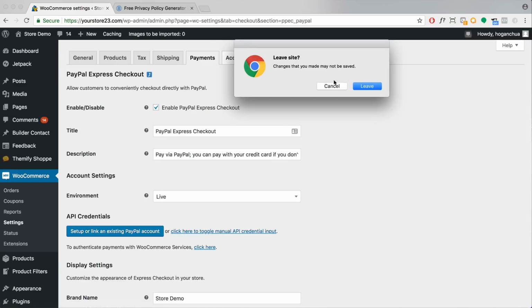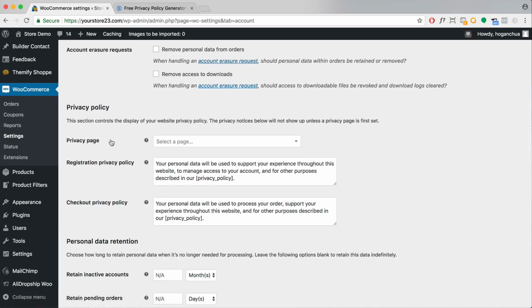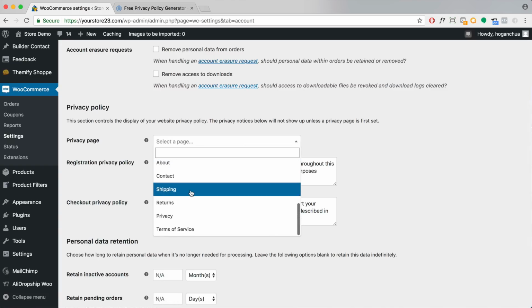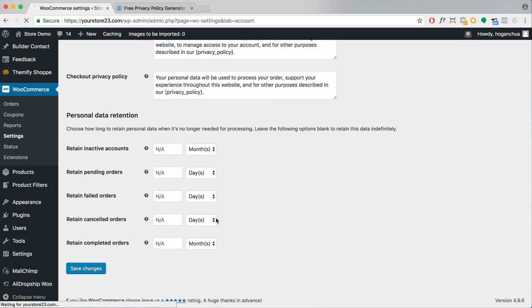And then you can click on accounts and privacy. For your privacy page here, you want to select your actual privacy page, and then we're going to click on save changes.